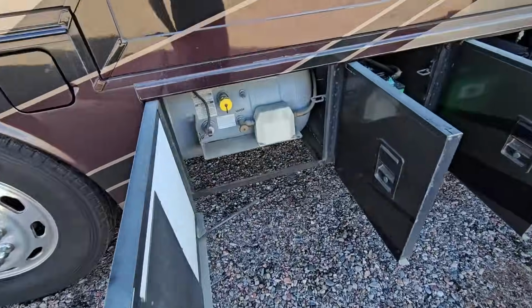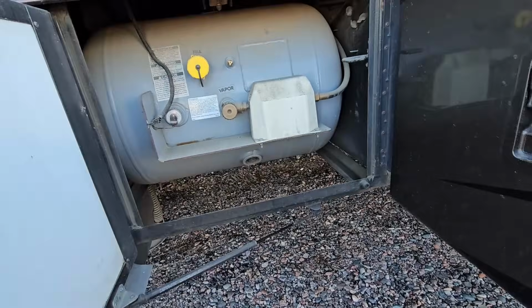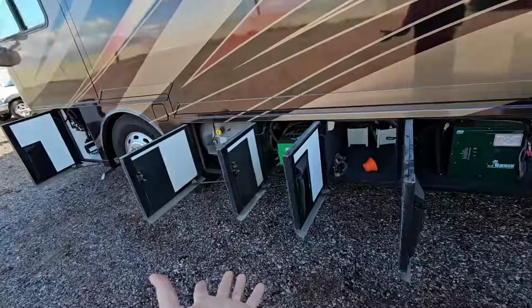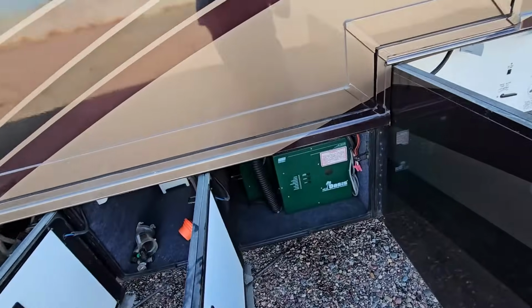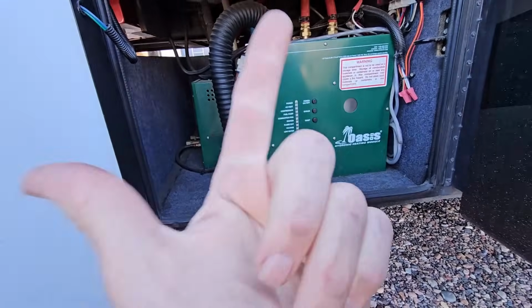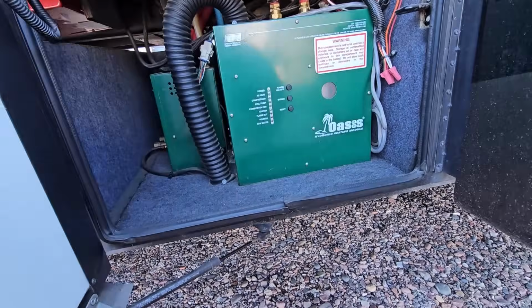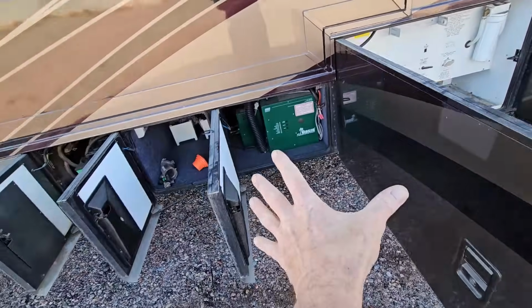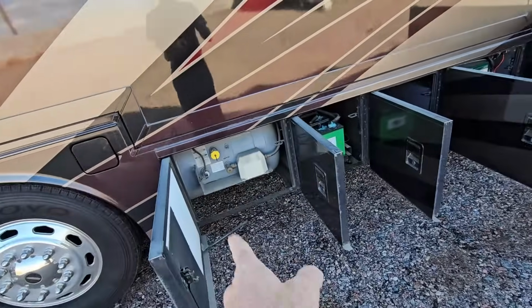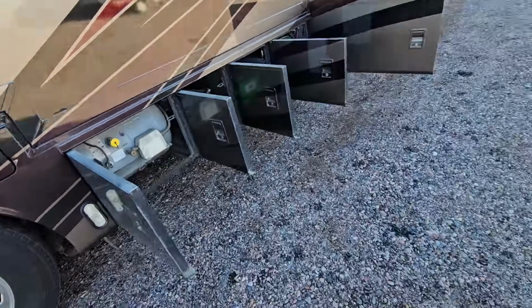What I thought was interesting is that this has propane on it. It does have a propane stovetop and propane refrigerator. I only thought that was unique because a few days back we did have an Oasis hydronic heater, so a diesel heater for both furnace and domestic hot water. So usually you get that with an all-electric, but like my RV, you get a propane tank for stove and at the time refrigerator.